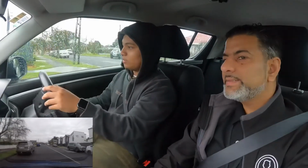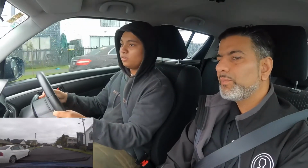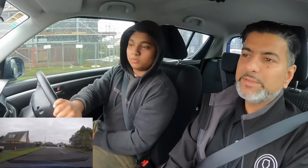Okay, and then let's see if you can pull over to the left somewhere along here. There. Just after the Audi will do. Indicate left, check your mirrors, check your blind spot, slow in, don't accelerate. Yeah, move over to the left.